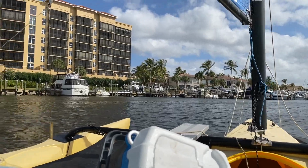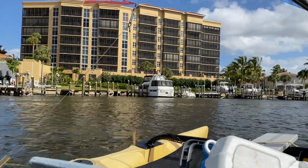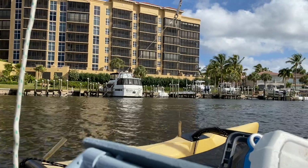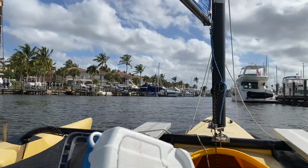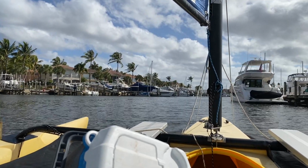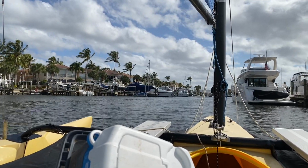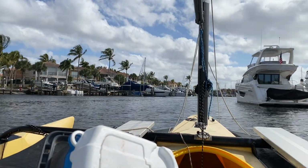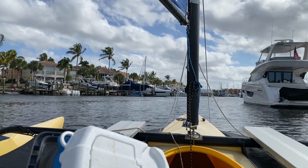I have put the trolling motor in just to be sure I can maintain steerage. It's kind of tricky in here because the wind gets twisted all around by the buildings. I will probably have to tack a couple times to get back to the ramp, but it's doable, and it kind of gives me a nice tour of the marina.